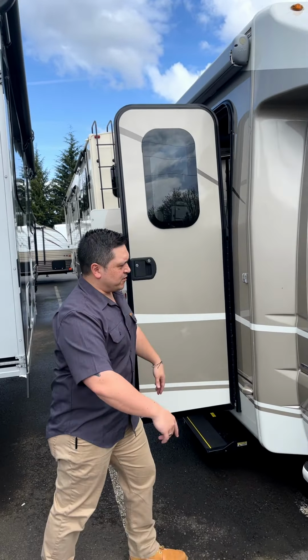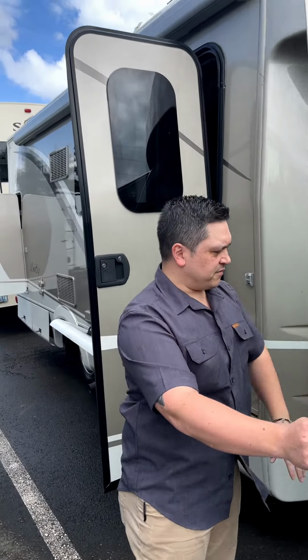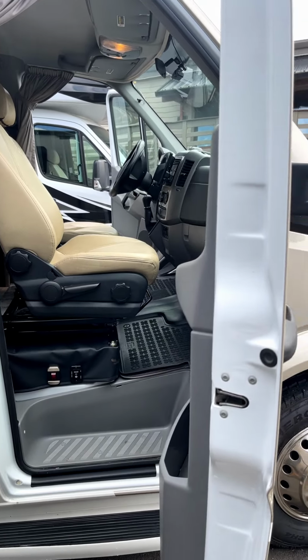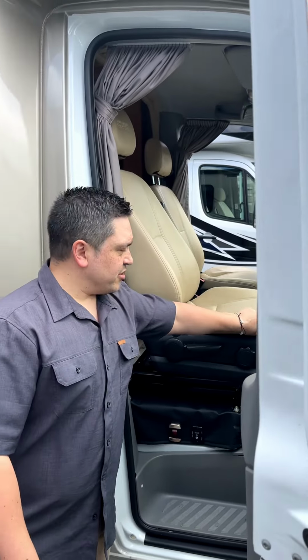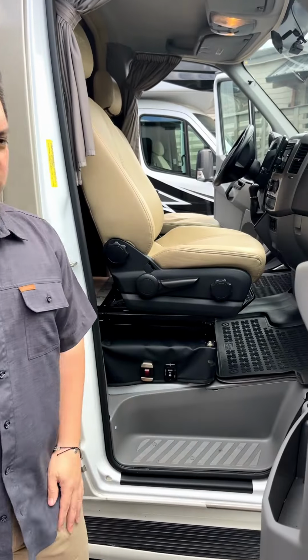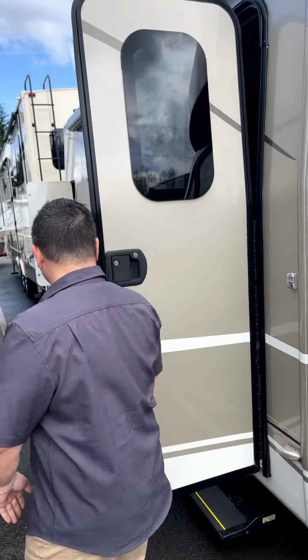And right up front here you see we have easy access into the cab for the passenger. Have the running boards there, so really easy to get in. The leather is beautiful quality, and then you have the all-weather floor mats too that are going to come with this. We're going to make our way around the outside first.